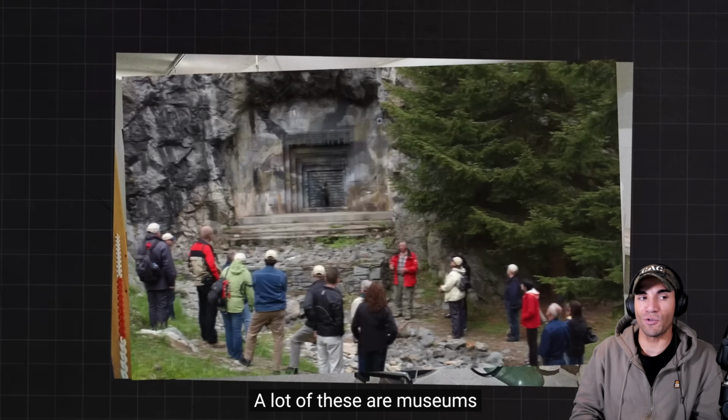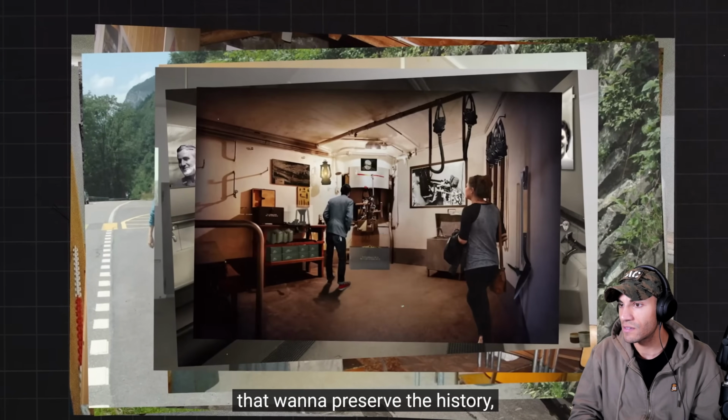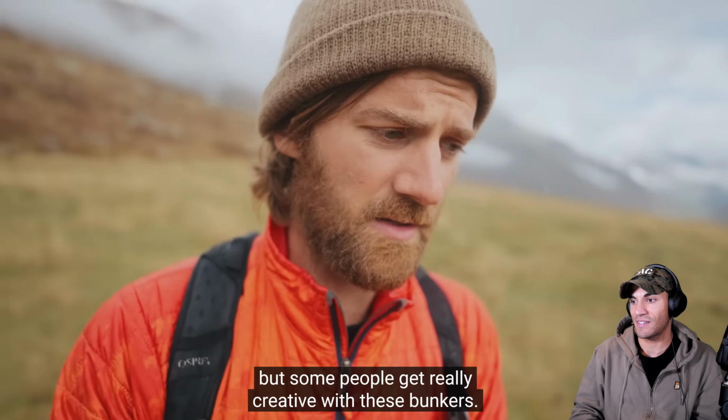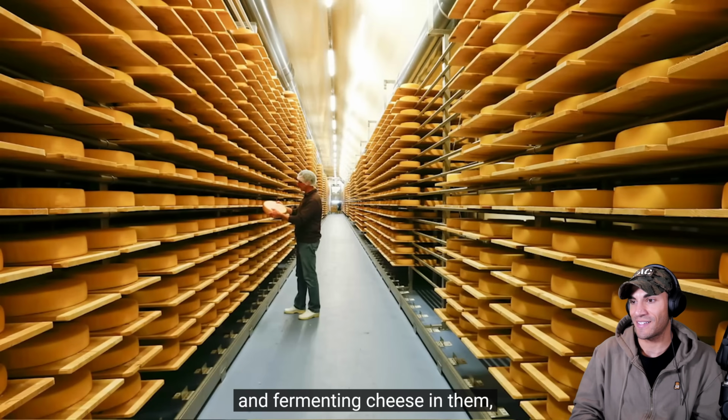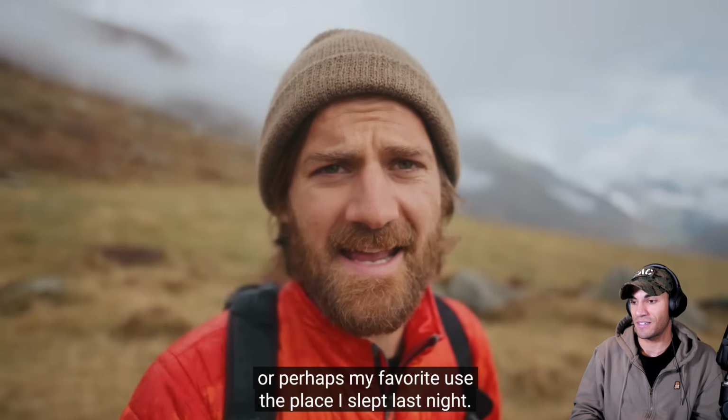A lot of these are museums, or owned by military organizations that want to preserve the history. But some people get really creative with these bunkers. Like people are growing mushrooms and fermenting cheese in them. Or perhaps my favorite use, the place I slept last night.